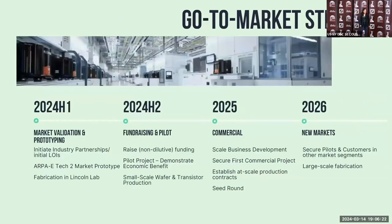Where we are now is focused on this initial de-risking of the fabrication process, producing the prototypes, and developing our industry partnerships. By the end of this year, we're hoping to raise a round of funding and also get into our first pilot. After that, we hope to use that to get to a commercial scale project by next year, which is ambitious, but we think is possible because of the huge need right now in data centers.